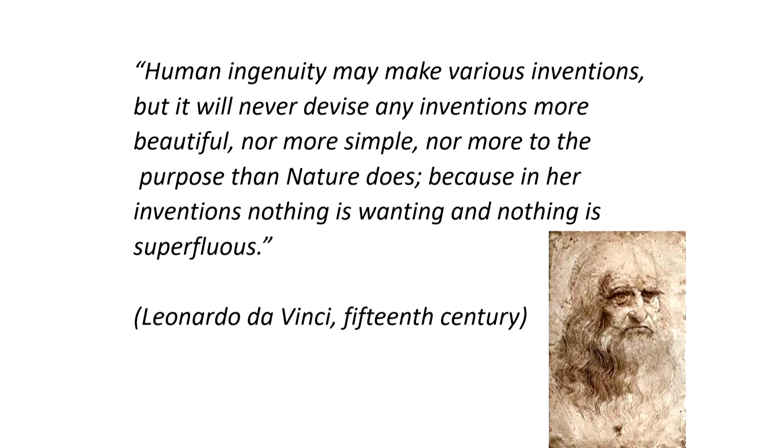I want to begin my talk with a quote of Leonardo da Vinci, whom you all know as a great scientist, engineer, architect and artist as well. Leonardo's quote related to design says: human ingenuity may make various inventions, but it will never devise any inventions more beautiful, nor more simple, nor more to the purpose than nature does, because in her inventions nothing is wanting and nothing is superfluous.